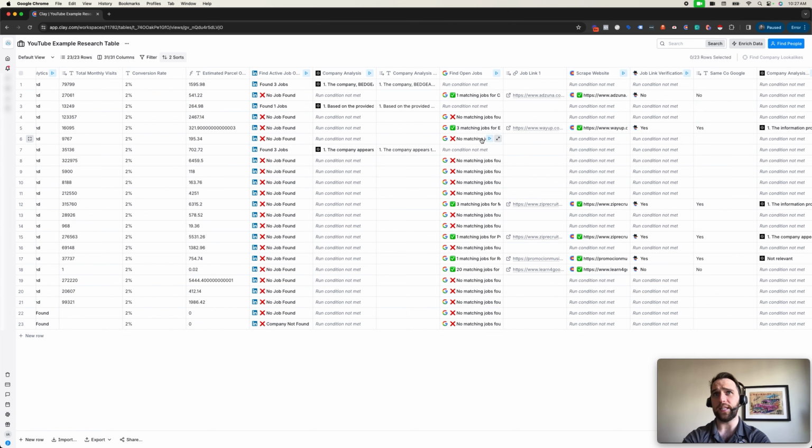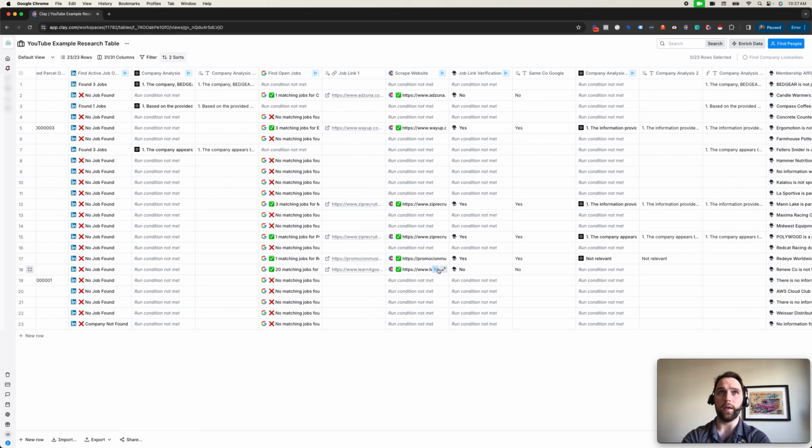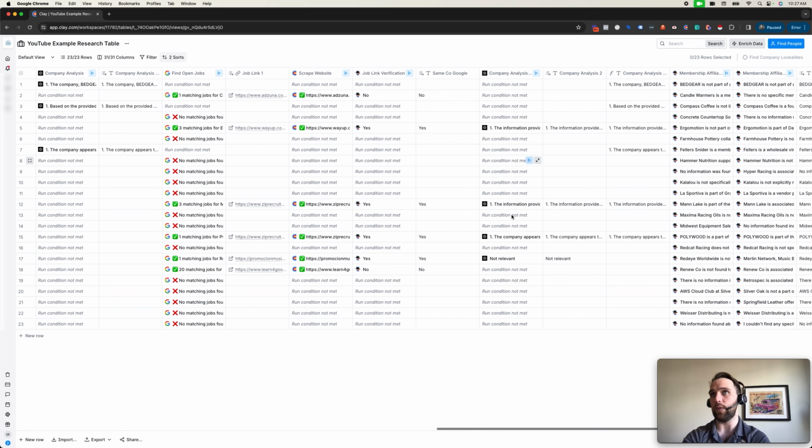And so we used LinkedIn jobs data, and for all the areas where LinkedIn jobs data wasn't found, we used Google jobs data. We scraped the information from the Google Jobs link, verified that it was the right company, and then we did the same exercise again here. And so that's the high level of this process, just a really brief example.